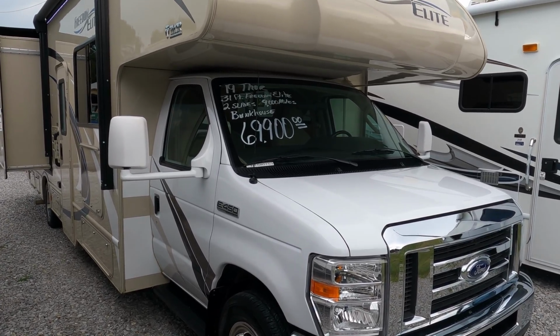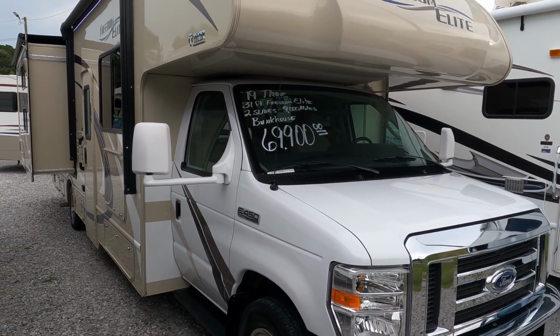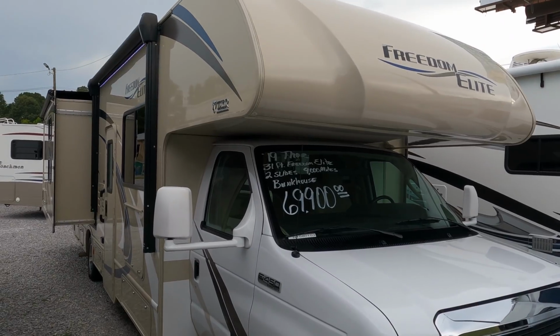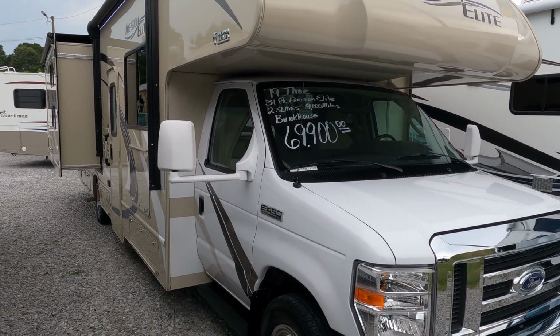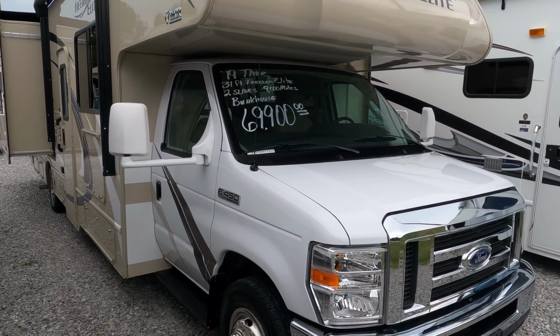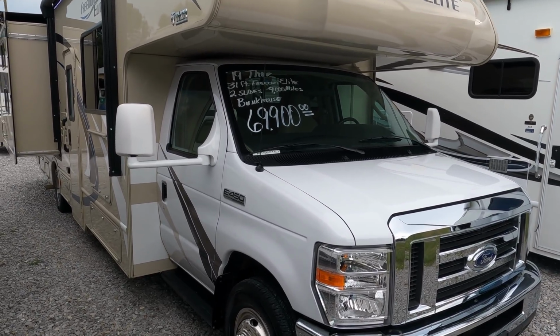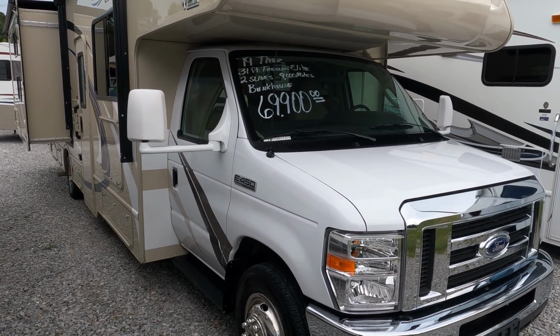2019 Thor Freedom Elite, bought new here in Chattanooga at the local Ripoff World. Has two slides. It's 32 feet 9 inches long. It is the bunkhouse model. Can sleep your whole family and then some. 9,300 miles, guys, and has been in immaculate condition.